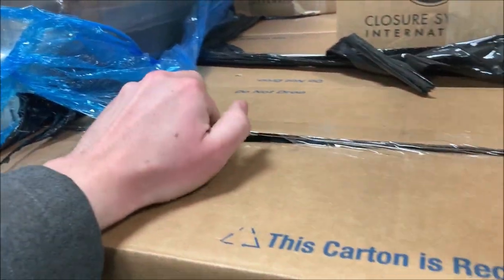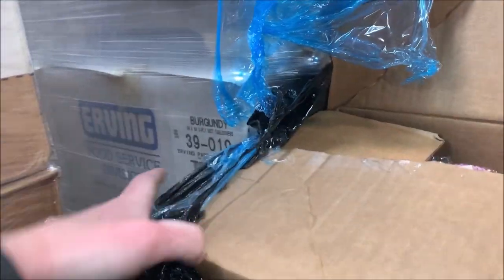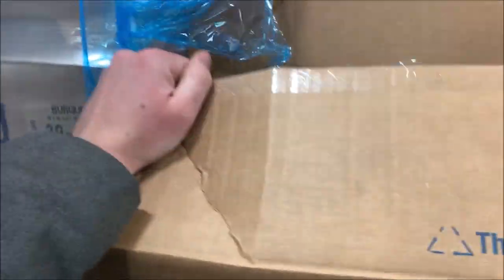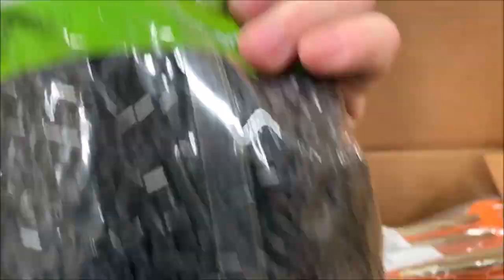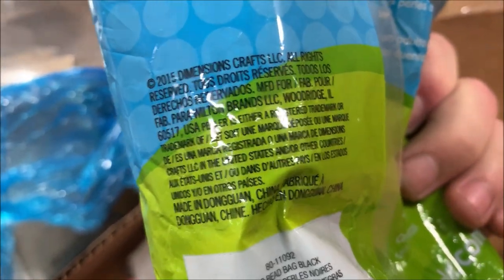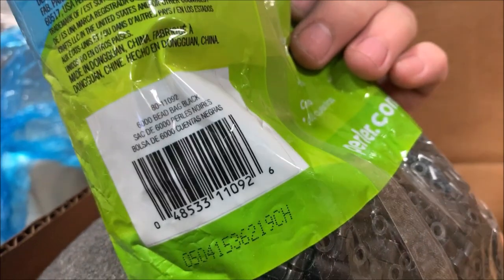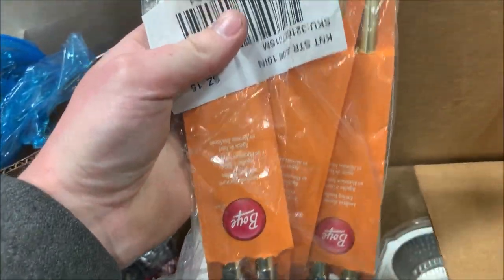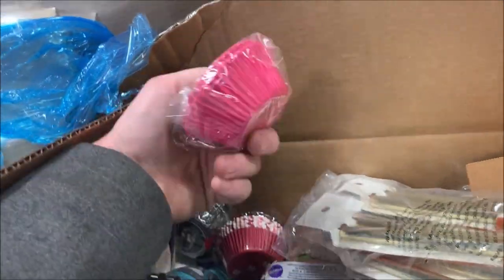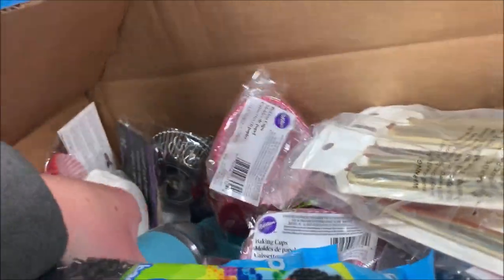Let's open another one. This one's already kind of open. This looks like it might be basically a pallet full of Wilton stuff. We got beads. Let's see. Oh, maybe it's not Wilton. Some more of these knitting needles. I didn't realize they sold these in such small quantities. Little water bottle.